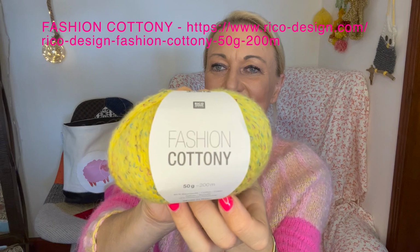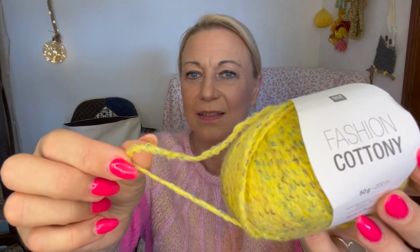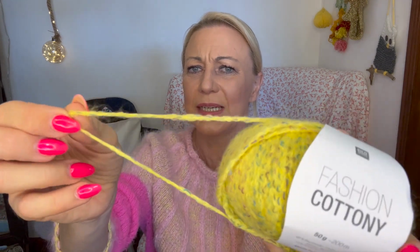This one is a German brand, but yeah, I like to buy from different countries, and from them I got a lot of yarns because it's easy for me to shop and ship, and it comes quite quickly from Germany. And this yarn is mixed with some cotton strings, giving more blue, green and red shine into this yellow. I will show you also, it's thick, more DK, I would say.